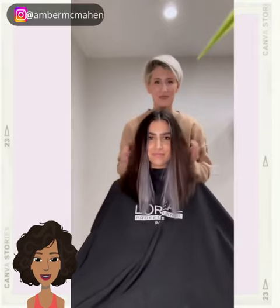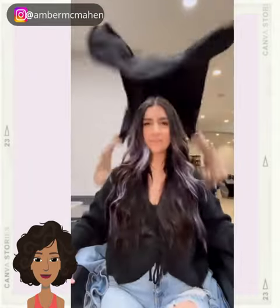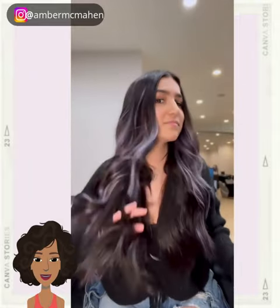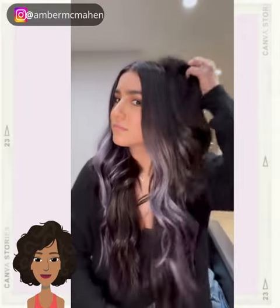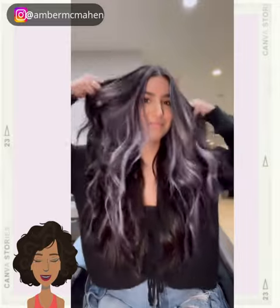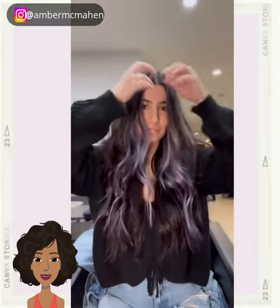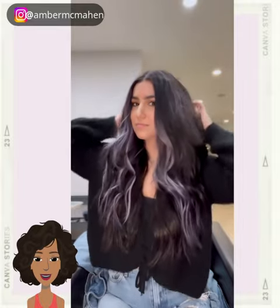And then we have someone with lavender money piece highlights. Oh, so she added in some hair extensions, more color. Beautiful. And we're seeing so many different pops of color variations this season. Such a great way to shake up some boring hair.